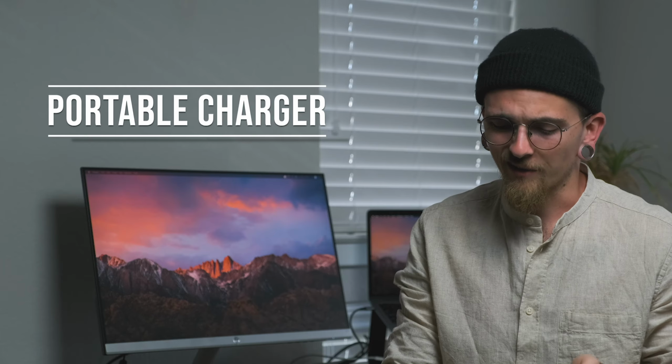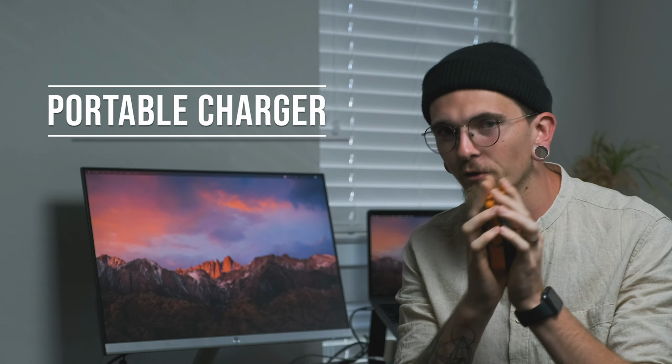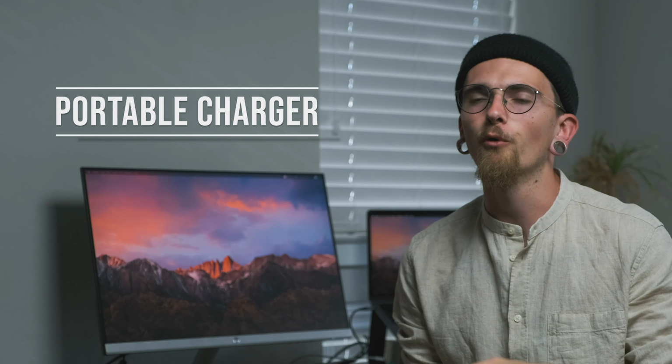Accessory number 3. Now with mirrorless cameras being a lot more popular now and actually having the ability of charging them using USB and things of that nature, battery packs have become almost a staple within my camera bag, regardless if I'm shooting landscapes, portraiture, wedding shoots, whatever. This can be a lifesaver, or you couldn't even have to worry about it. I always like to have one with me.